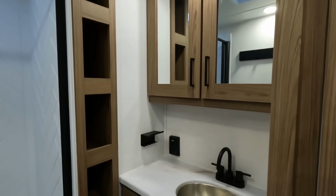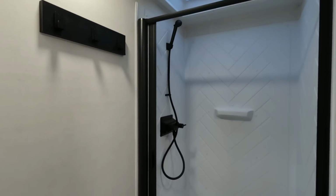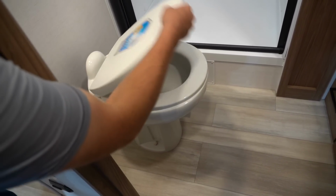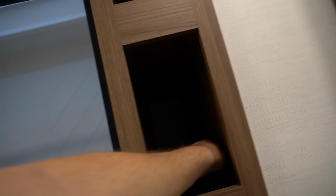Usually in travel trailer bathrooms, you're not going to have a ton of storage. Usually you just see that kind of flimsy piece of plastic shower curtain. We give you a real porcelain toilet. You got a soft close lid, so nice. That way you don't wake your partner up at night when you accidentally slam the lid. And this is very deep.